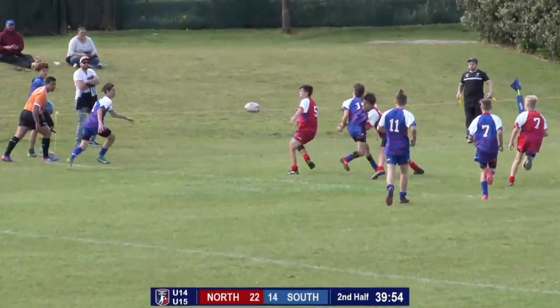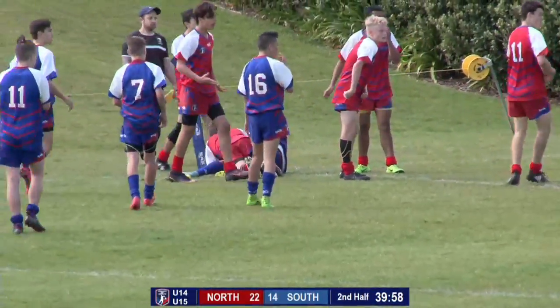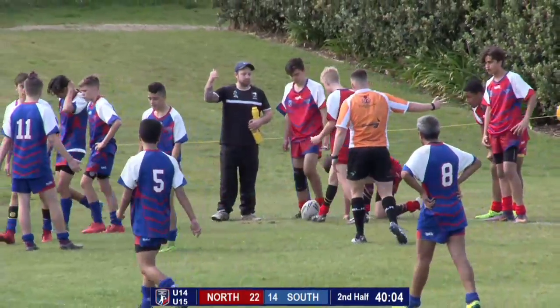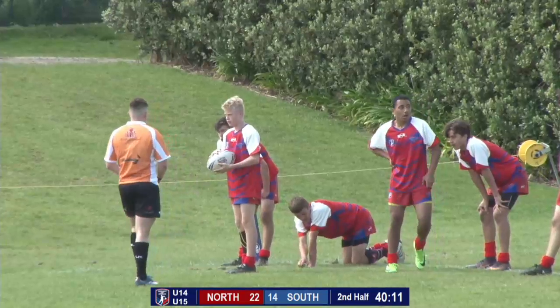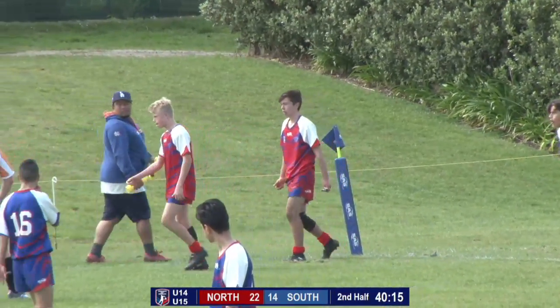Space now on the left edge for South. Holding it up. Looping ball. Will this be a try? Short. Just nose planted straight in before the line. Tried to roll in. Referee says no. At the end of all that, we'll get a North penalty. But boy, that was exciting play from South as they try and edge their way back into this one.